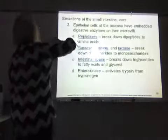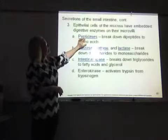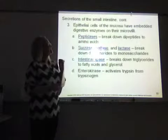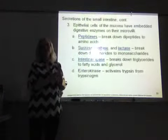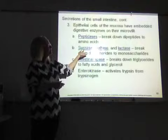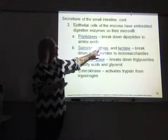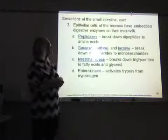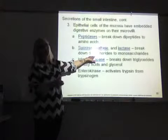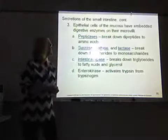These epithelial cells that line your villi have digestive enzymes in them. Peptidase, and here, if it ends with ase, it's an enzyme. Peptidase breaks down peptides, dipeptides, deals with proteins. Sucrose, maltose, lactose are all kinds of sugar. So sucrase, maltase, lactase are enzymes that are going to break down these sugars. They're going to break down a disaccharide into a monosaccharide or a simple sugar.